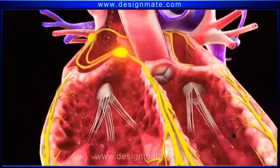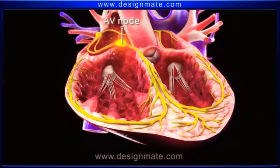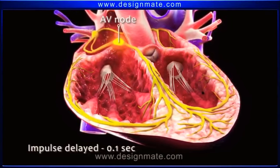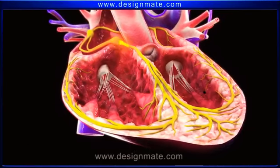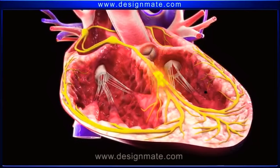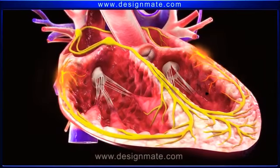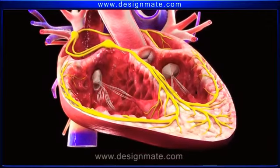During atrial contraction, this electrical impulse reaches the atrioventricular node or AV node. Here, the impulse is delayed for about 0.1 second, after which it moves along the bundle of His, bifurcates into bundle branches before spreading along the Purkinje fibers. The impulse reaches the lateral ventricular walls and causes their contraction.